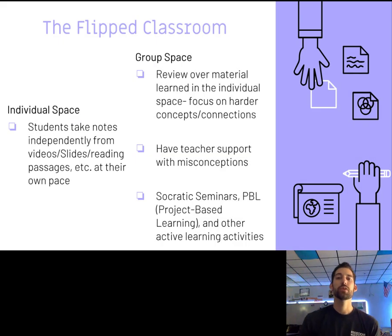Now with the flipped classroom, we do it a little differently. The individual space is done first. This is where students take notes on the material at home. And this could be done through videos, slide presentations, readings, lots of different ways. But the front loading happens there. Then when we come to school, we have time to work on the deeper learning, those harder things, with teacher support and peer support. And we also have more time, so we can do more hands-on and active learning, such as Socratic seminars, project-based learning, and other things like that.